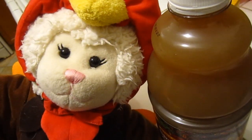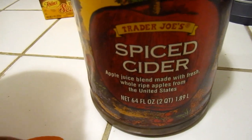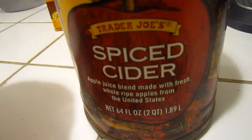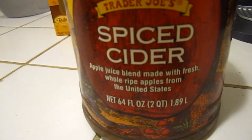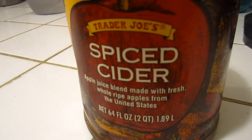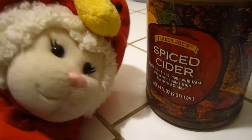So another nice thing that we have this year is this, guys. It's from Trader Joe's. So if you have a Trader Joe's near you, you need to pick some of this up. So basically what this is, it's apple juice, but it has a lot of different spices and things in it, like cinnamon and cloves and all sorts of yummy stuff. So yeah, we're going to be drinking this throughout the day too.